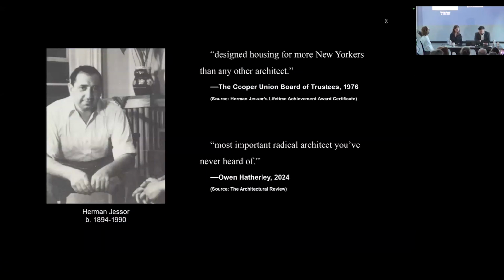And it's interesting to compare this quote to something a wonderful critic from London named Owen Hatherley. In 2024, Owen said, Jessor is the most important radical architect you've never heard of. So I know that a lot of people here have heard of Jessor, but can I just get a show of hands? Who is here that is familiar with his work? Okay, great, so it's about 50-50. Great. So we're so happy to be able to amplify and showcase that work further.